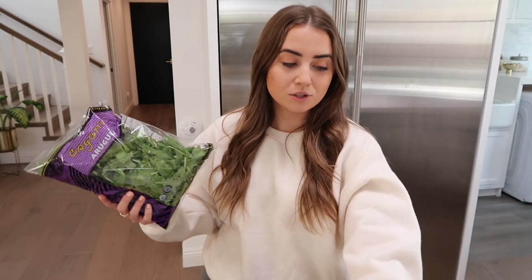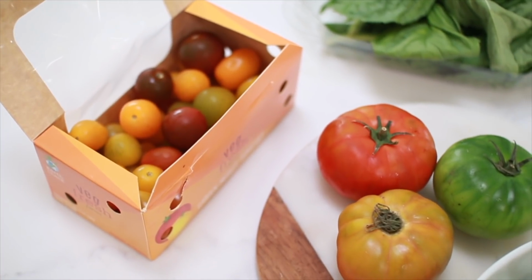This also really makes a really bomb dinner side. And I just think it's delicious. So super easy lineup here. We have arugula. You can use whatever lettuce you want. I have some fresh basil, some big heirloom tomatoes. This is not essential, but I'm mixing these little tomatoes with some of the big tomatoes.